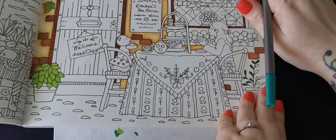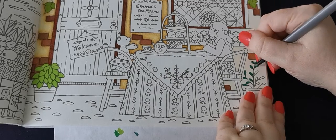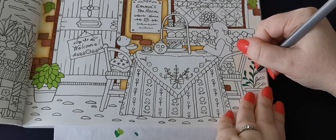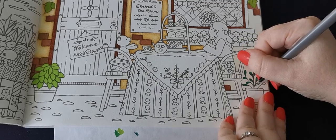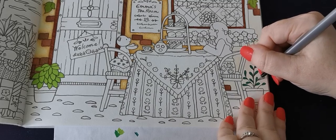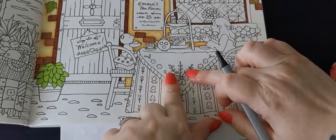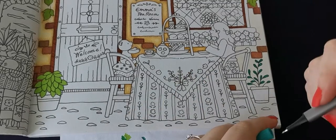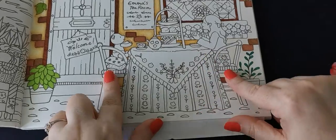Thinking to myself, shall I use a Crayola super tip to put a base of yellow on that blind and then shade it with pencils? I think I might. I can see the super tips playing a big role in this page. This green is so pretty. I'm going to keep that out because I think I'm going to use it on these little leaves and things here on the tablecloth. I think that would look really pretty. So I'm going to keep that one out and keep that brown out as well because we'll use that on the chairs.